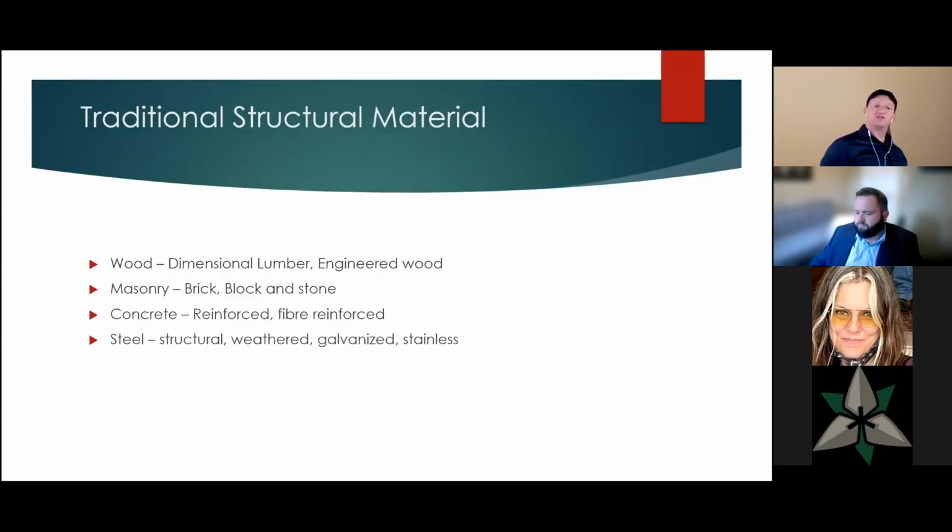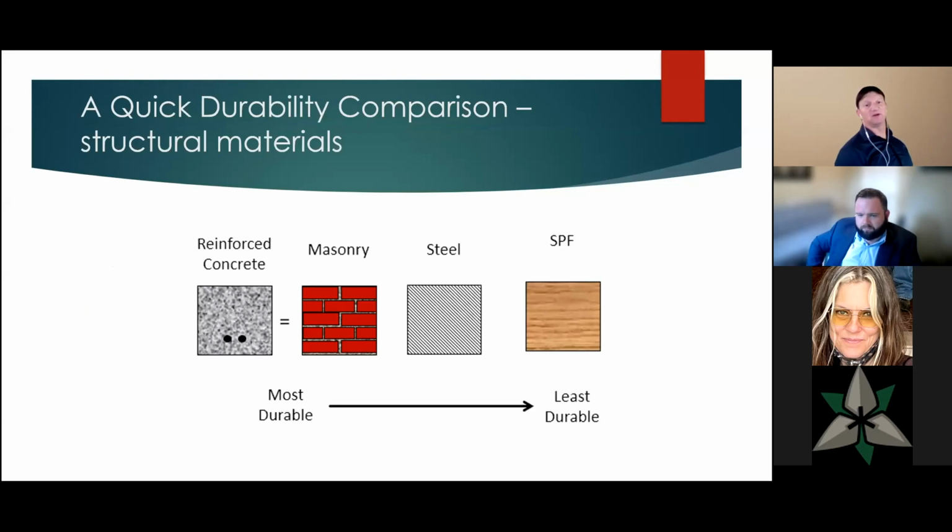If I look at the durability of traditional structural materials, we have wood, masonry, concrete, steel. I could probably add aluminum and glass to that, but we'll just stick with these four. In a quick durability comparison of the structural materials, most durable would be reinforced concrete and masonry, and then less durable, steel and SPF wood. Why? Because reinforced concrete and masonry don't mold or degrade with water. Steel will rust and wood will mold or rot. And of course, steel and wood are more susceptible to fire.